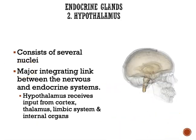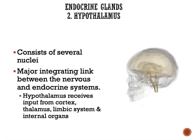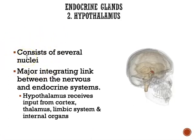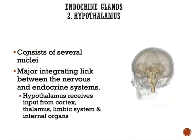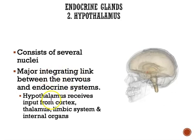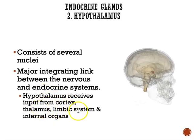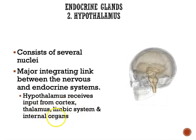The hypothalamus, you can actually see as that skull spins around, that little red area, that is the hypothalamus. It consists of several nuclei, meaning it consists of several clusters of cell bodies working together. And it's going to be our major integrating link between the nervous and endocrine systems. So the hypothalamus is receiving input from the cortex, the thalamus, the limbic system, or the emotional part of our brain, as well as internal organs.